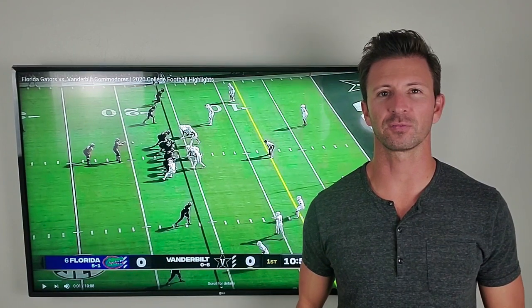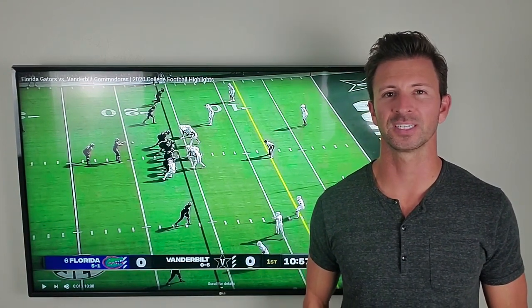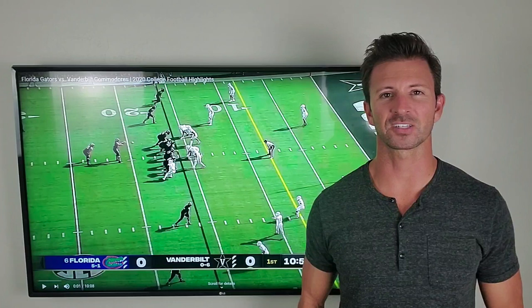This week, we'll take a look at Florida's defense versus Vanderbilt. It wasn't pretty, a lot of things to look at.